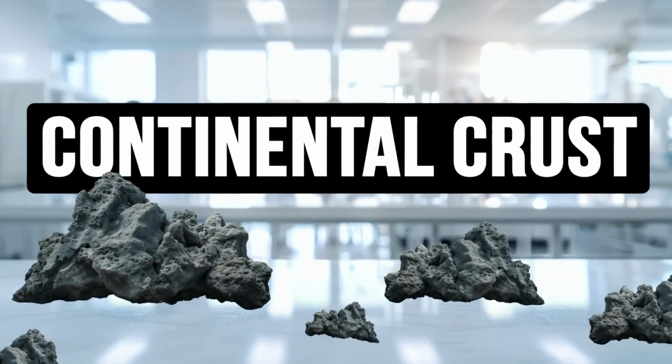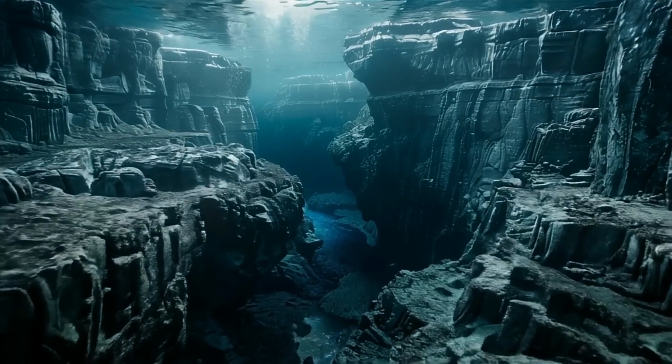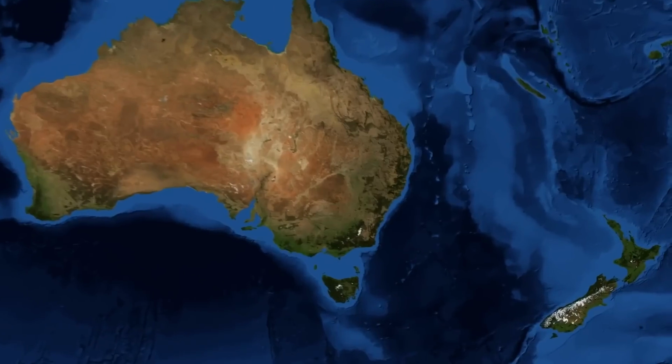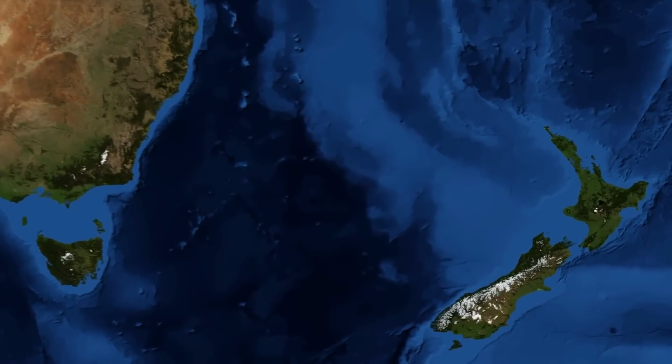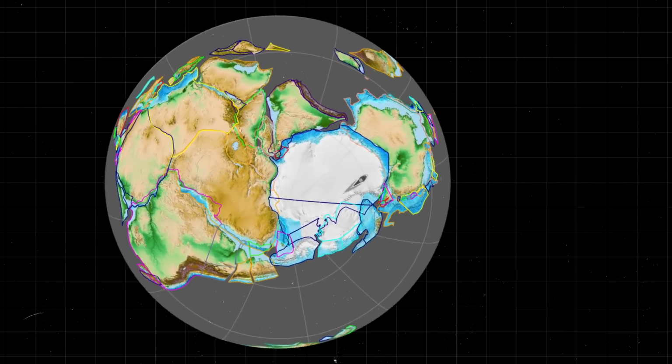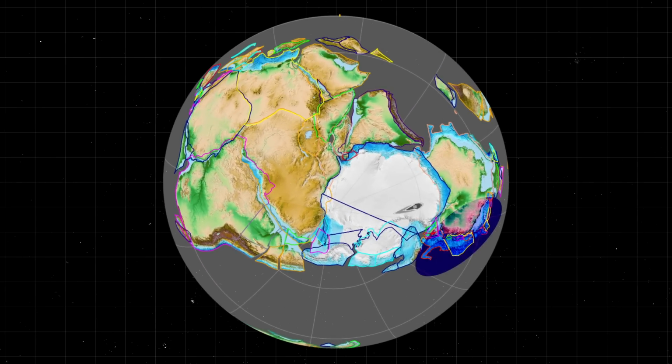Plus, scientists have discovered a narrow strip of oceanic crust that separates Australia from the hidden land of Zealandia. It means these two are separate continents. 85 million years ago, Zealandia decided to break free from the supercontinent Gondwana.